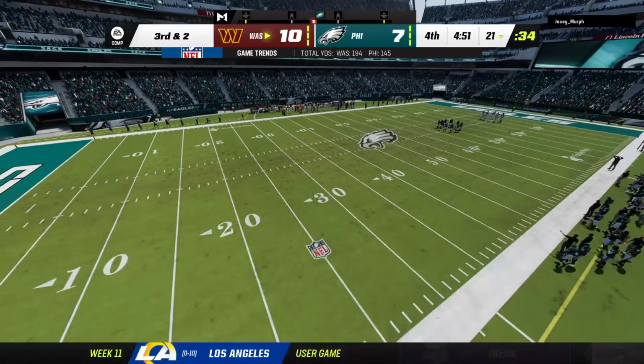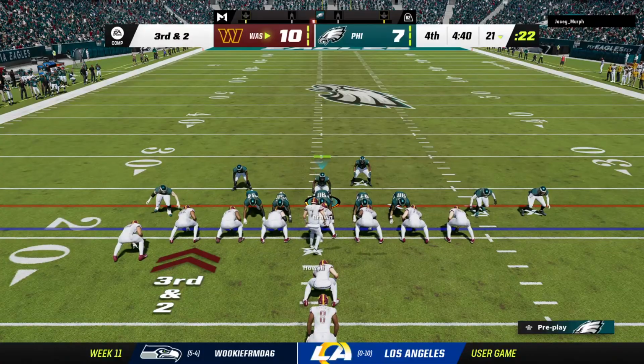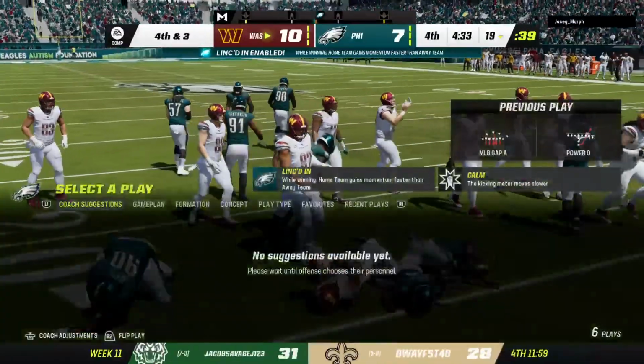Because as an offensive coordinator, you can keep people a little bit off balance and guessing because you don't have to throw it. You can come back with a strong run game if you want to. And if you're in four-down territory, that really opens things up for you.